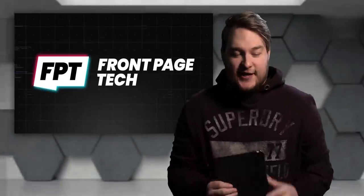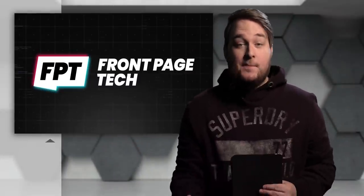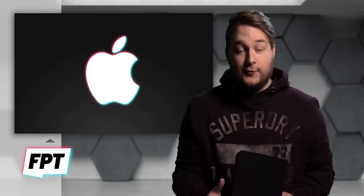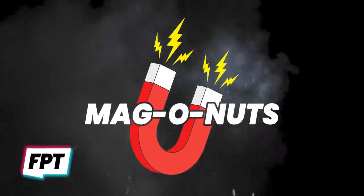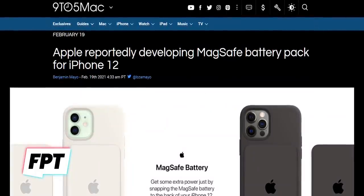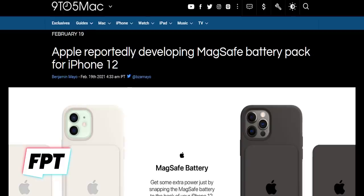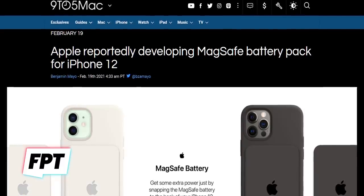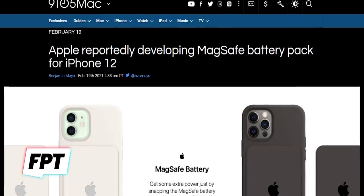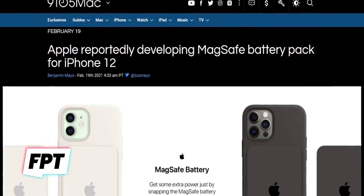All right, so first up for the day, story numero uno: Apple is making a MagSafe battery pack that you can attach to the back of your iPhone. Just as they've given us extended smart battery cases for iPhones before, this is exactly as it sounds. A MagSafe compatible battery pack that just sticks on the back of your phone.